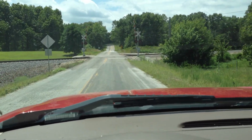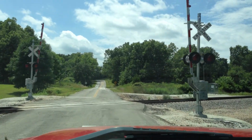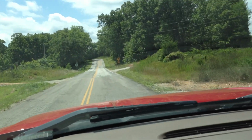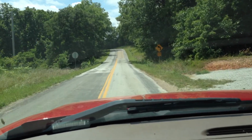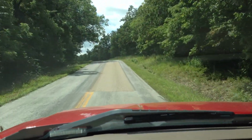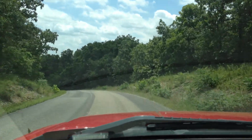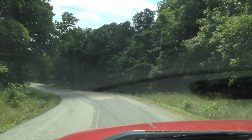We are headed south on B Highway. We're about to cross these train tracks, and I will reset my trip meter so we know exactly how far it is to the property. We're just a couple miles outside of the town of Mansfield. We're 6 or 7 miles east of Seymour, Missouri.